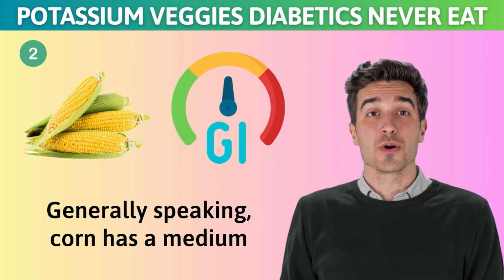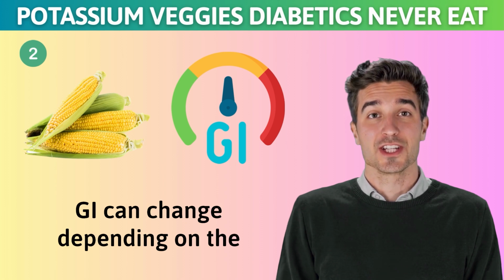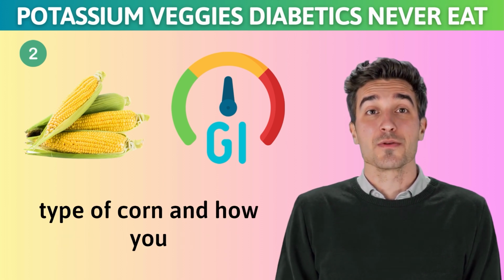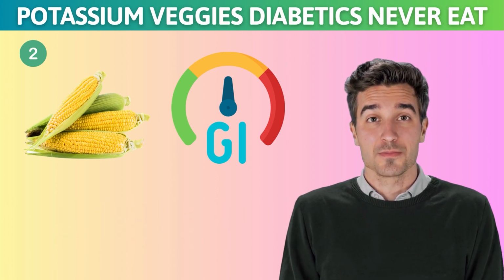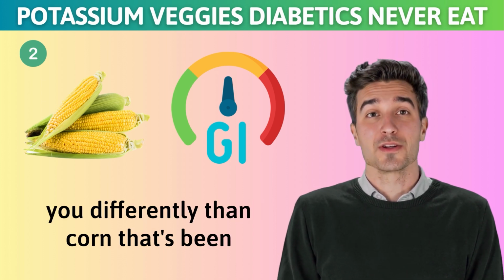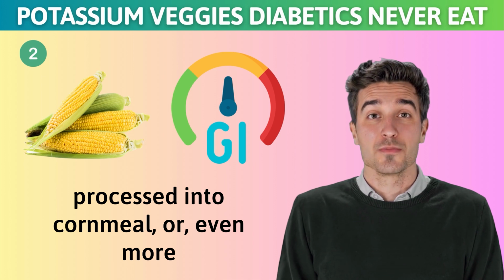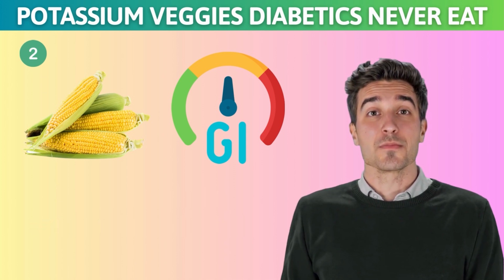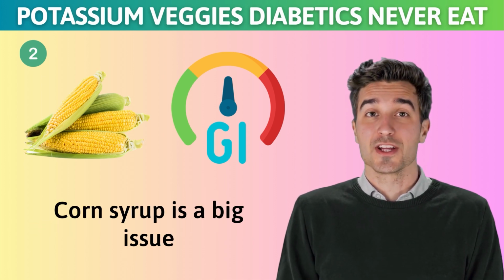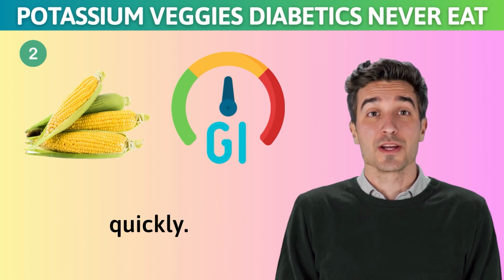Generally speaking, corn has a medium glycemic index, or GI, but this GI can change depending on the type of corn and how you prepare it. For example, sweet corn you eat right off the cob might affect you differently than corn that's been processed into cornmeal, or even more concerning, corn syrup. Corn syrup is a big issue in many processed foods because it can spike your blood sugar really quickly.